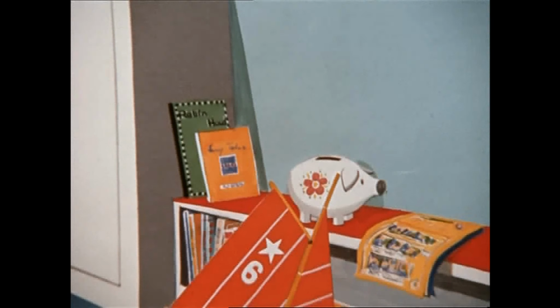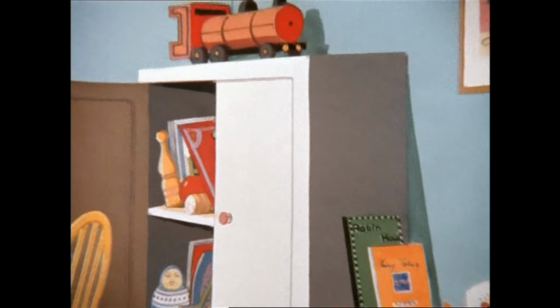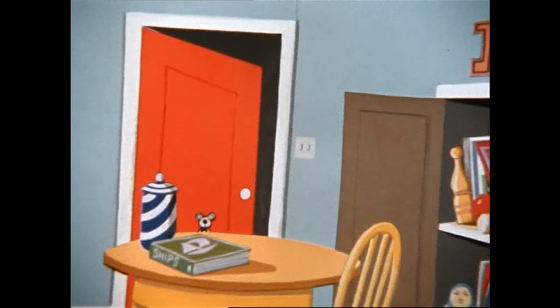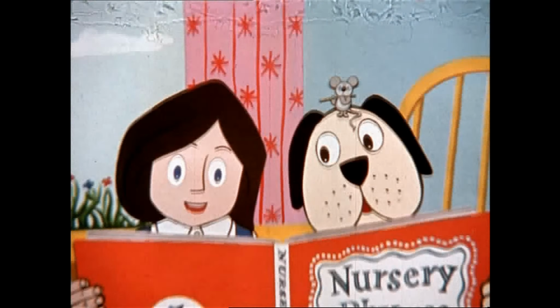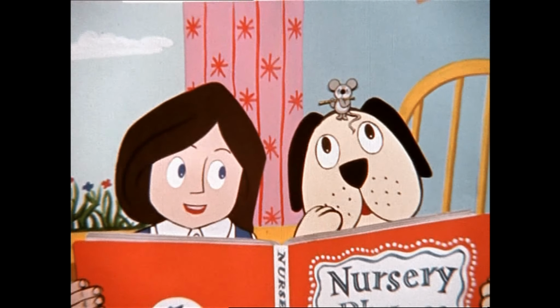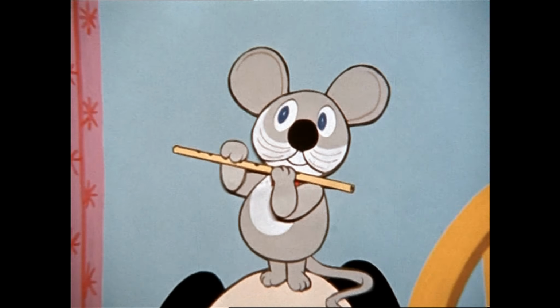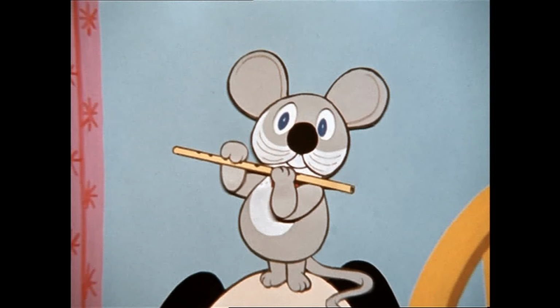Where is he? Mary's other friend is Midge Mouse. He's usually very difficult to find because he's so small and runs very quickly. He's inquisitive. That means he's always trying to find out things. Ah, there he is. He's jumped on top of Mungo's head. He's got his flute, but he's only learnt to play one tune so far. You listen.